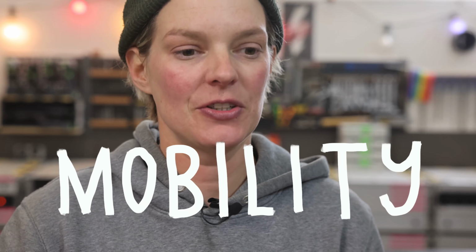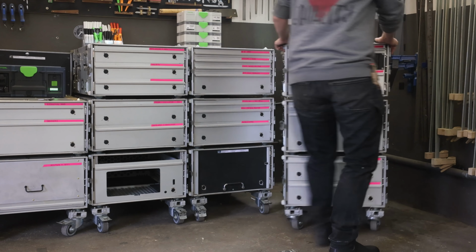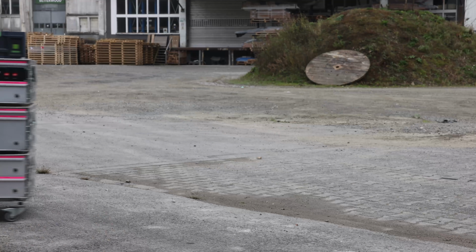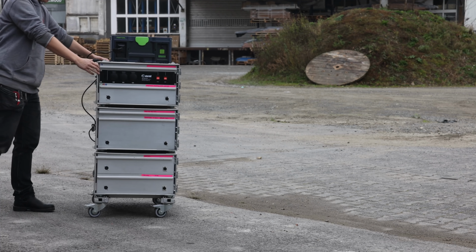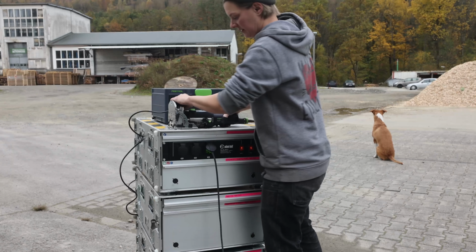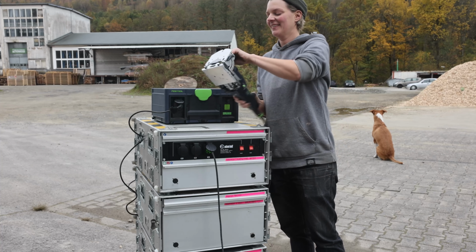Mobility is the last feature that will make this into a storage dream, because not only do I have all my tools in order and powered and ready to go at all times, I can also take the towers with me, power them with a power bank and use them wherever I go. So instead of bringing my work to the tools, I can now bring my tools to the job site. And that's another reason why it was so important to order them correctly.